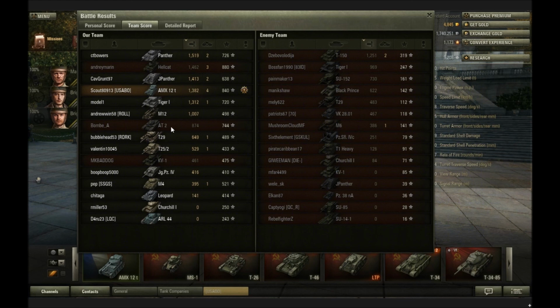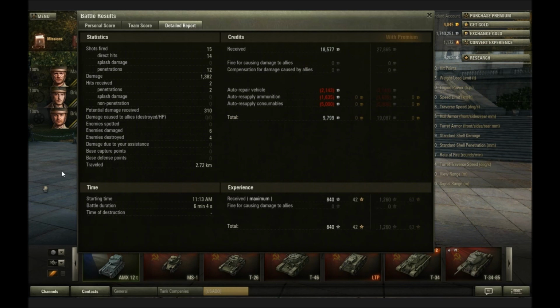Looking at the detailed report, we fired 15 shots, 14 of which hit, 12 penetrated, giving us our 1,382 damage, and took 2 hits, one of which didn't penetrate. It says penetration, but one did no damage, that shot from that Pz. And got no spotting or assistance damage whatsoever, and that's probably where I'm falling down with this tank. I really have to learn how to scout and do reconnaissance better in this tank.